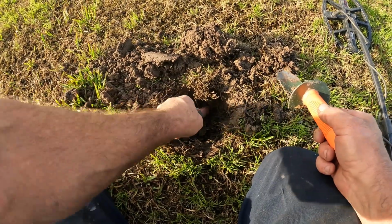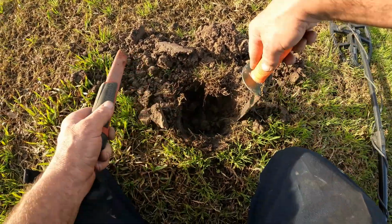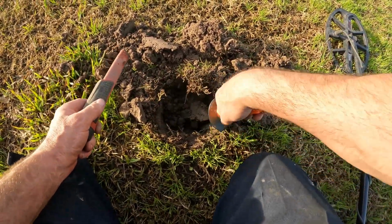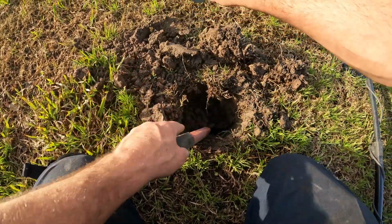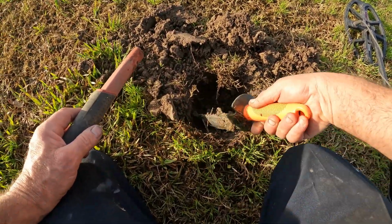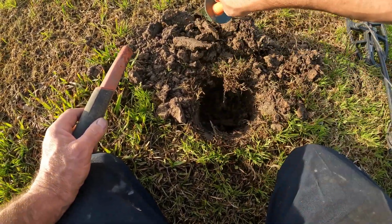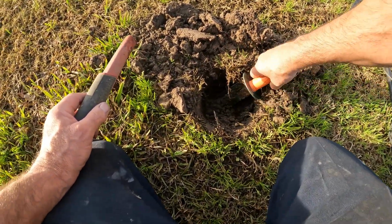But this is probably going to be a bit of a deep target. Not coming up like this, so not coming up on a pinpointer. I've got the sensitivity set to 18 on this Detective 2 on the Xterra Pro, so it could be a deep target, but there is a lot of trash in these fields.